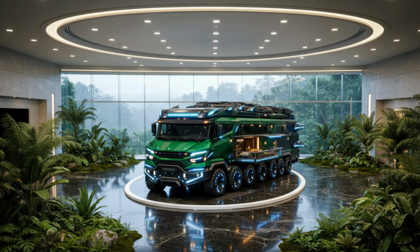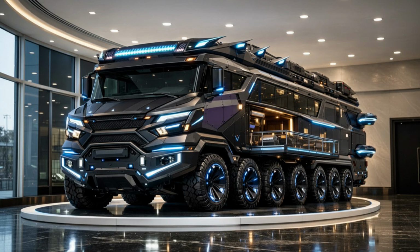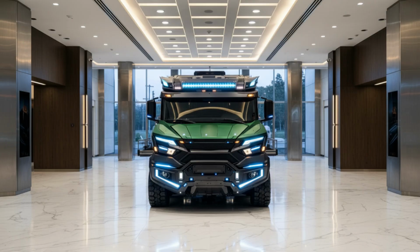Series hybrid would mean a high-output generator, potentially hydrogen-fueled, producing electricity that drives individual electric motors at each axle. The 10-wheel configuration actually makes this setup particularly elegant because you can distribute torque precisely across all 5 axles, giving you extraordinary traction control without a mechanical differential nightmare. A full battery electric option would require an enormous pack. We're talking somewhere in the 400 to 600 kilowatt-hour range to achieve meaningful range at highway speed. That technology exists in prototype and early production form today, primarily in heavy commercial vehicles.